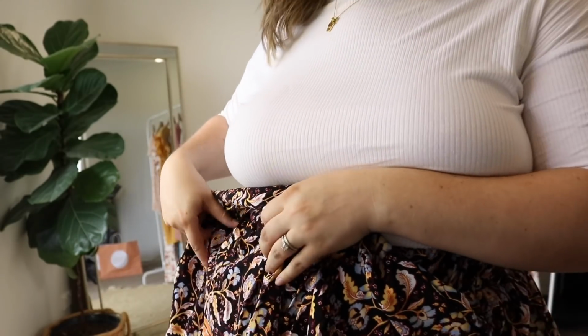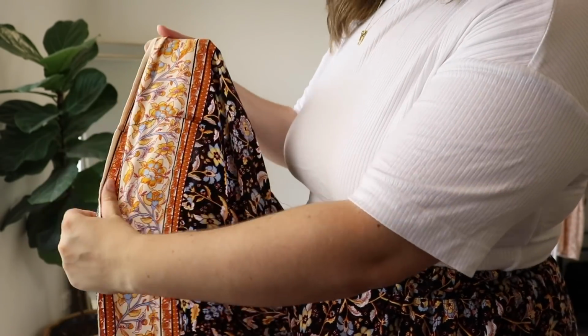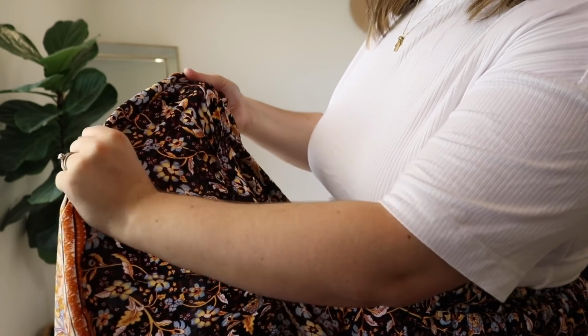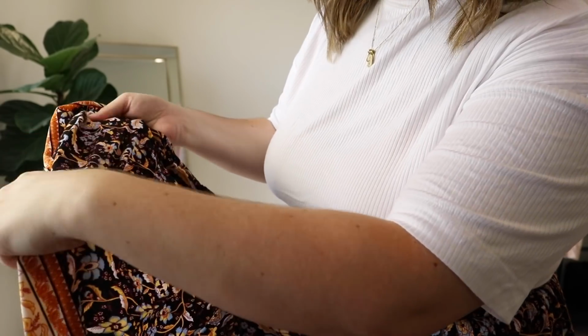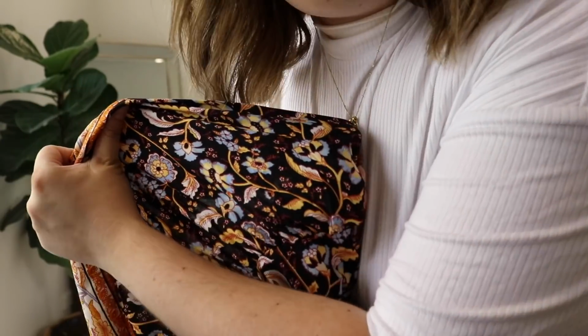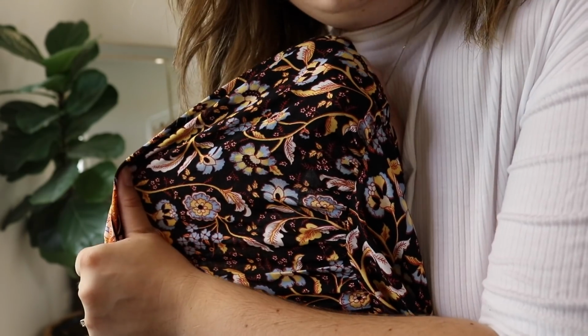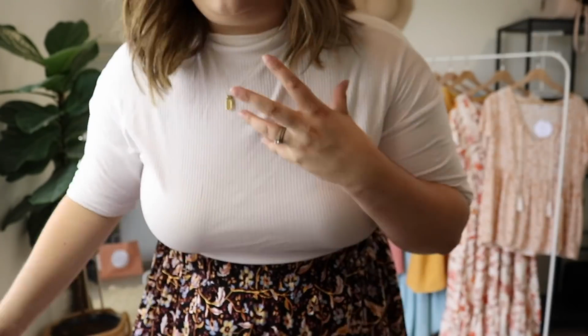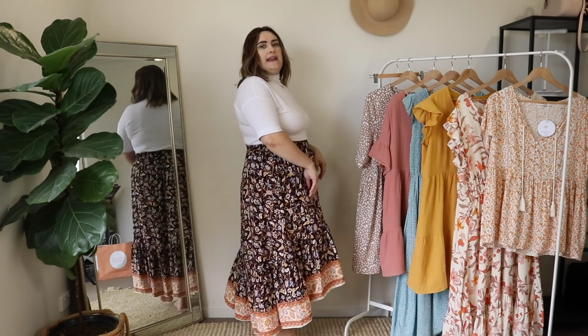I wanted to give you an up close look at the print. It's got this beautiful orange panel down the bottom, an orangey brown, and then a purpley lilac crossed with a yellow and a white and a brown design, if you can see that. It is the most beautiful print, and it's that style you can move between spring, autumn, summer, even winter. I don't know if you can see the lower back design and then the front. So this skirt retails for $64.95, and like I said, I'm in the size 16.